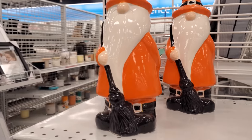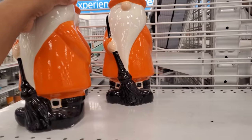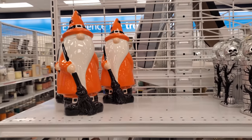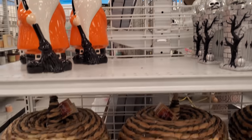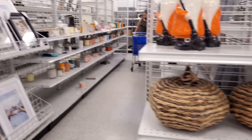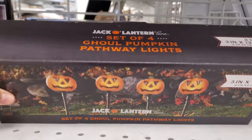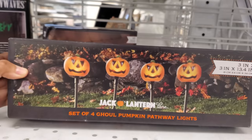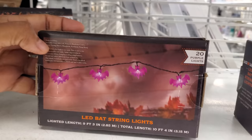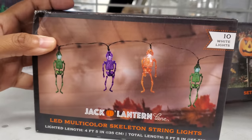Okay, they have the gnome, like elf. It is not a cookie jar or anything. So $10, just like an all figure. Because in HomeGoods, you know, they have it as a cookie jar. And is that it? This might be it. One more pumpkin over here. Let's see, set of 4. These are $5.99. Little bats and purple light for $5, so not bad. Maybe for your room. I also have a skeleton one for $6.